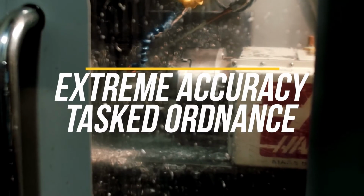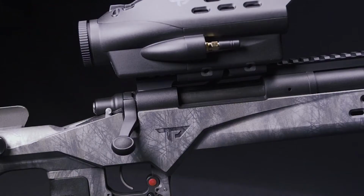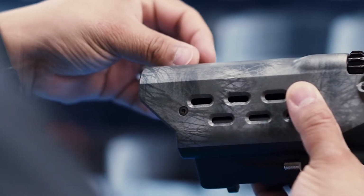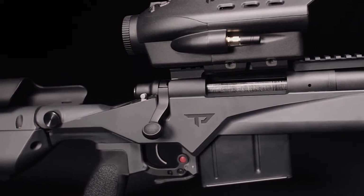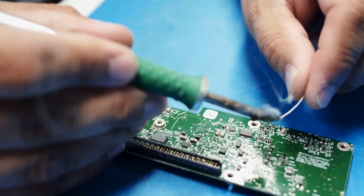Extreme Accuracy Tasked Ordnance. DARPA's Extreme Accuracy Tasked Ordnance is essentially a self-steering, guided bullet designed for military snipers to support improved accuracy over a long range in unfavorable conditions, such as high winds. Essentially a smart bullet, this ammo has the ability to come in on targets and even change course in midair to compensate for target movement or changes in wind speed.